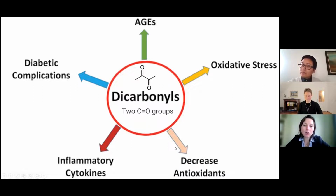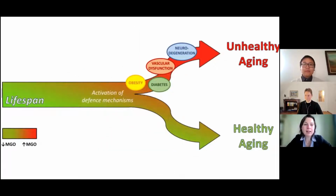The dicarbonyls also decrease antioxidants in the body. They increase inflammation, and they have been associated with the development of diabetic complications. Now, when we look at healthy aging, the dicarbonyl levels in the body are low. Unfortunately, all the chronic diseases such as obesity and diabetes and heart disease and neurodegeneration, all of them have high levels of dicarbonyls in the body. So what we want to do is keep our dicarbonyls as low as possible for healthy aging.